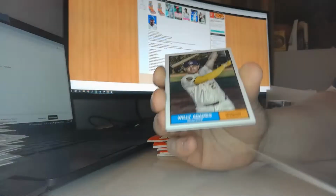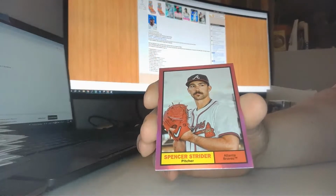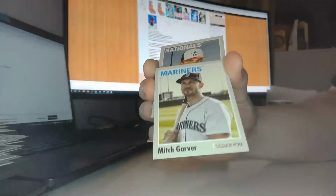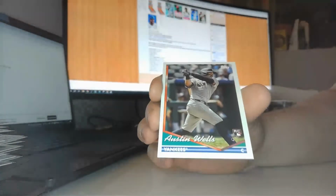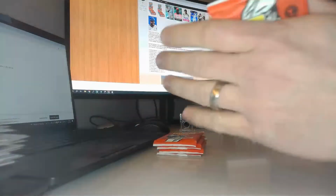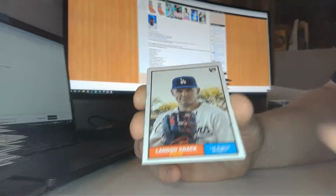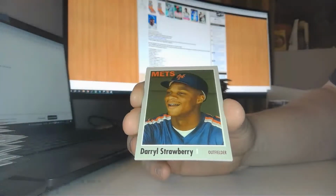Ryne Sandberg for Chicago. We have a Willy Adames from Milwaukee. Freddie Freeman. There's another Spencer Strider. You can go toward the rainbow. There's the pink one for you, Steve. Mitch Garver. Mackenzie Gore. Nick Gonzalez. Austin Wells.